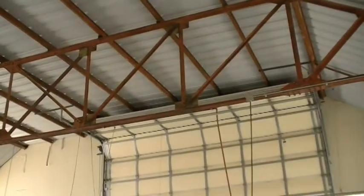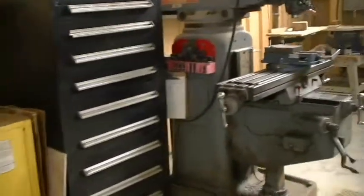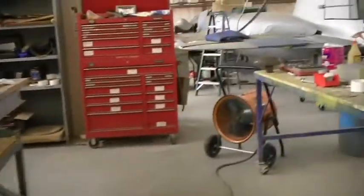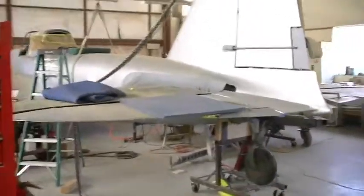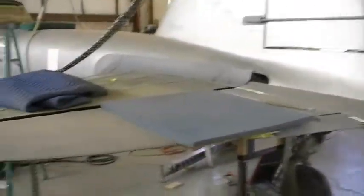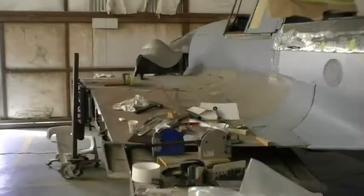So now I'm on their list as a good number to call. We're struggling with our space to do stuff. We've got a regular size hangar for light planes, and we shoehorned in an A-4. I've taken the top of the vertical stabilizer and the rudder.